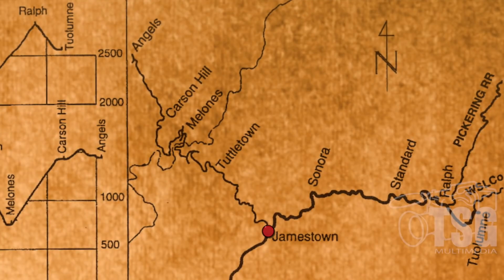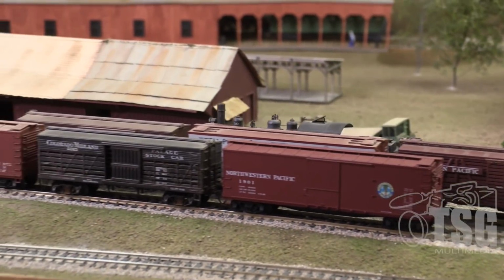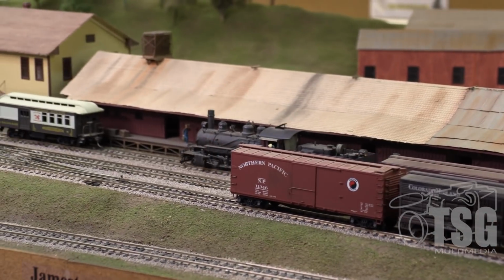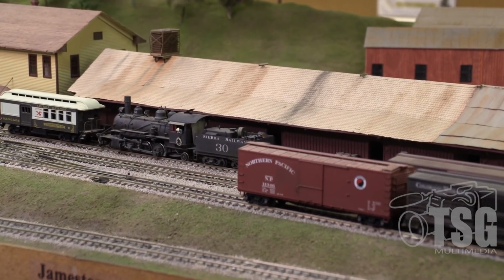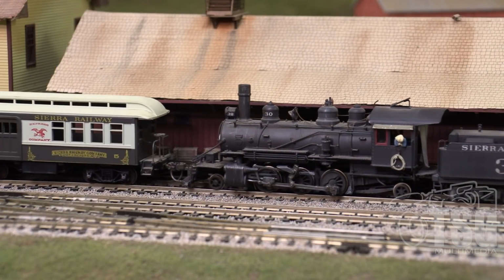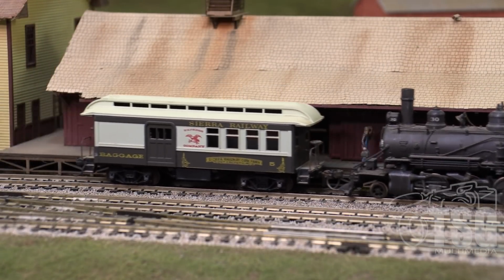The regular Angels branch locomotive, number 30, is under the control of longtime engineer Gus Swanson. Because of the extra sharp curves, the railroad special ordered 2 very short passenger cars to serve on the Angels branch. One of them, Combine number 5, will serve as our caboose.